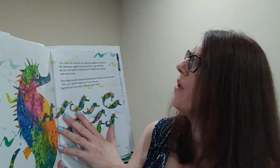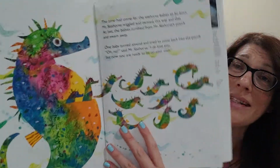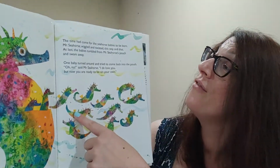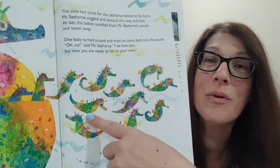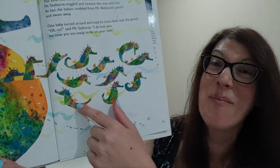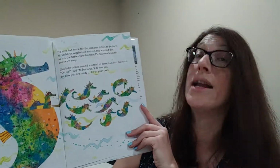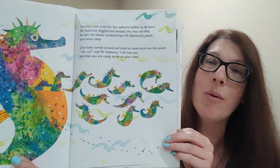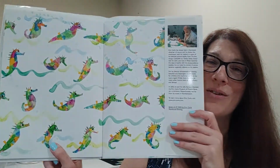The time had come for the seahorse babies to be born. Mr. Seahorse wiggled and twisted this way and that. And at last, the babies tumbled from Mr. Seahorse's pouch, and they swam away. There's the pouch, and they're like, woohoo, we're free. One baby turned around and tried to come back into the pouch. "Oh, no," said Mr. Seahorse. "I do love you, but now you are ready to be on your own. So swim away, my beautiful seahorse babies." And there they go, off into the ocean.